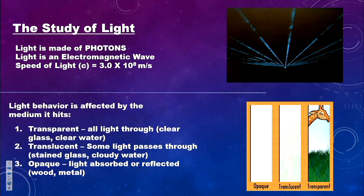So, a study of light. Light is made up of photons. It's an electromagnetic wave, and the speed of light is a constant. It is determined to be 3.0 times 10 to the 8th meters per second. I don't want you to be too concerned with that number, just know that it is a constant. We call it C in physics.